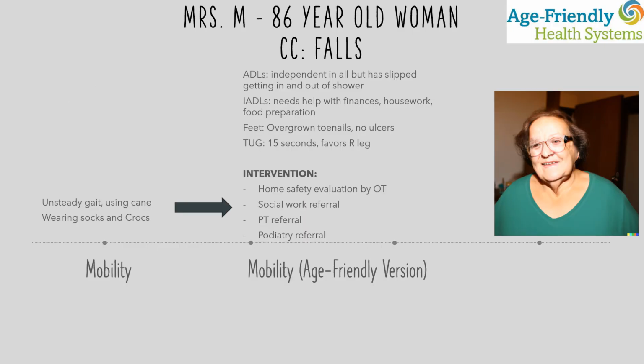So for Mrs. M, where we would do a kind of basic, unsteady gait, she's using a cane, going a little more into what are her ADLs and IADLs and where can we intervene to help keep her safe. Especially in a patient with falls, we really want to work on prevention. Falls are devastating. Hip fractures are devastating. So if you have someone who is community dwelling, the best thing you can do for them is keep them safe and prevent falls.